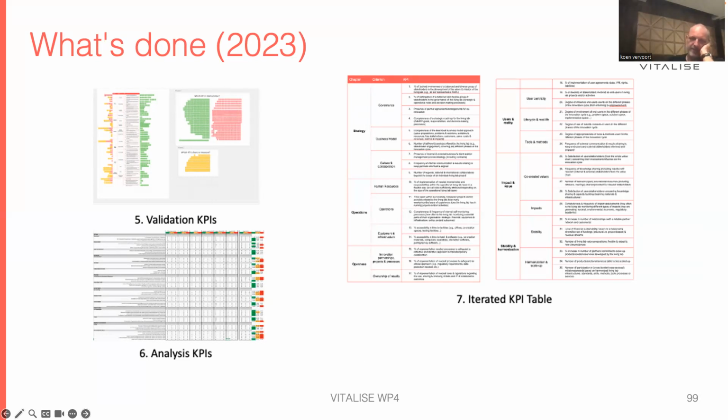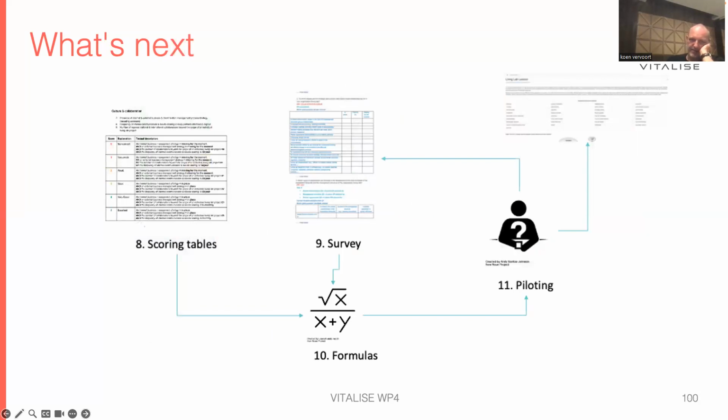If you go to the next, we developed scoring tables. We have developed the first draft of a self-assessment survey with questions covering those KPIs and weighting them by those scoring tables via those formulas at the bottom. And we are piloting this really soon with practitioners from Living Labs. And on top of it, we added a Living Lab lexicon, a list of terms which need to be explained. Like you were saying in the beginning, we have a fresh definition of what is a Living Lab. We will create definitions of what is the business model of a Living Lab, what is the governance model of a Living Lab, so that everybody understands exactly the same by answering the questions. Otherwise things get interpreted wrong.